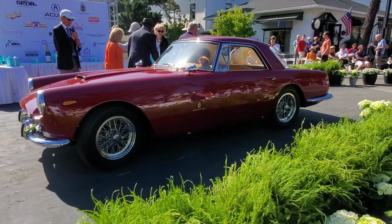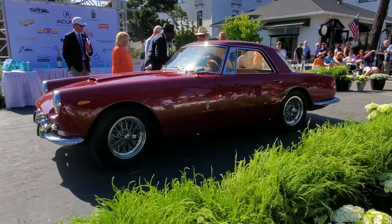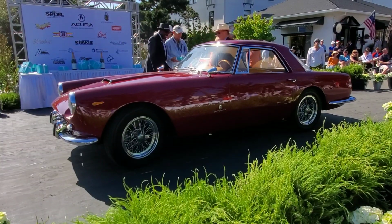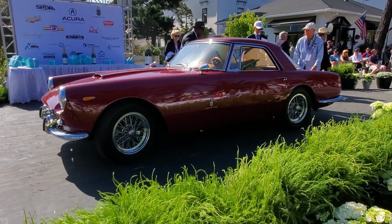This red is a red that was very popular in that particular era. This is when the bright reds were not real popular, not able to be really achieved like they can today. But this was a very, very, I love this. It's a very, very vintage looking red.